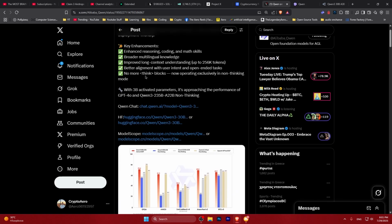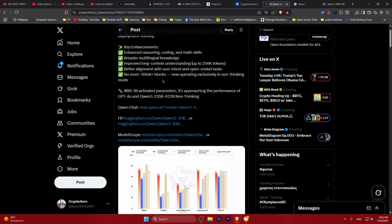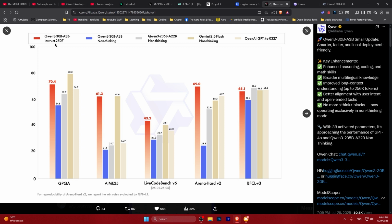And guys, let's see how good it is. This model has enhanced reasoning, coding and math skills. It's also better at multilingual knowledge. Also, it has better long context understanding and it's better aligned. This is pretty incredible as this model is super small.